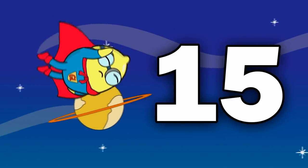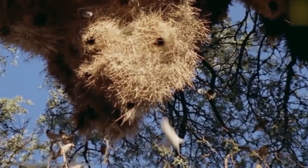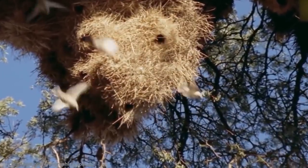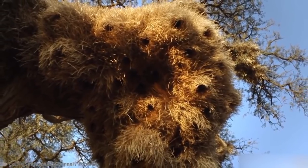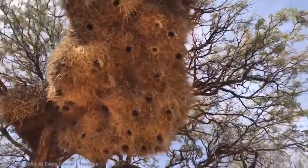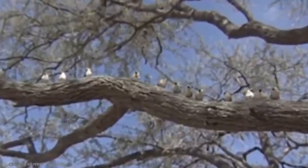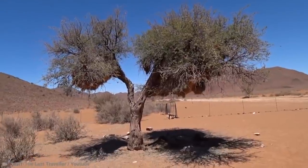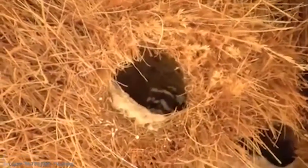Number 15. Sociable Weaver Bird Nest. While they may be far from the biggest bird on the planet, sociable weavers actually build the largest nest of any. These nests are structural marvels that would make even the greatest architect say, "Wait, this was built by a bird?" They can't even read Architectural Digest. Sociable weavers construct their nests on trees and other tall objects, and they are impressive.